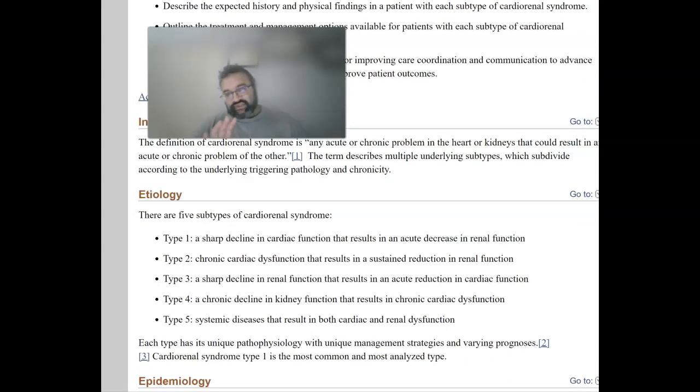So now, to completely understand this, it's important to understand that number 1 and number 3 are considered sharp, acute. For instance, type 1 is sharp acute cardiac dysfunction. So these are acute, type 1. And then type 3 is acute. So type 3 is a sharp decline in renal function that results in acute reduction in cardiac function. So things like shock or a cardiac tamponade can lead to sharp declines in cardiac function. Also injury maybe to the kidney.